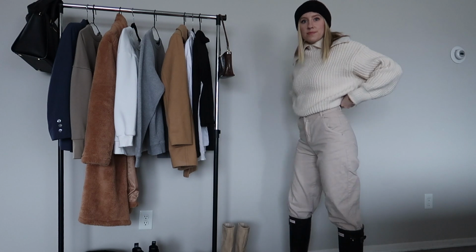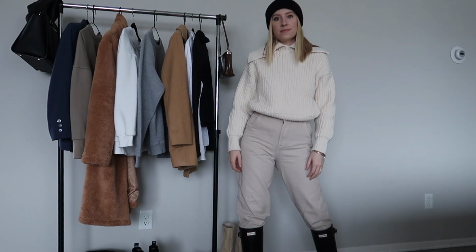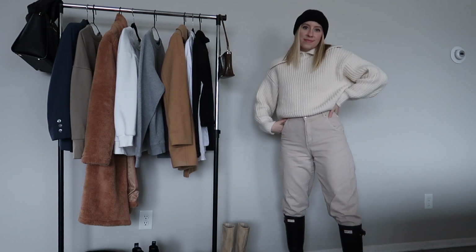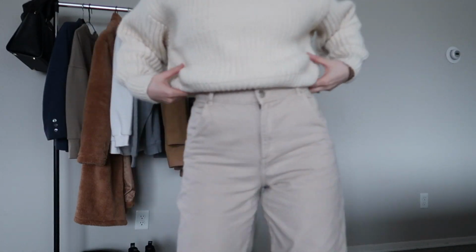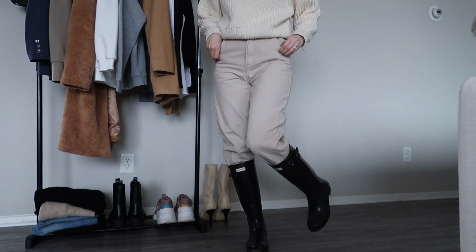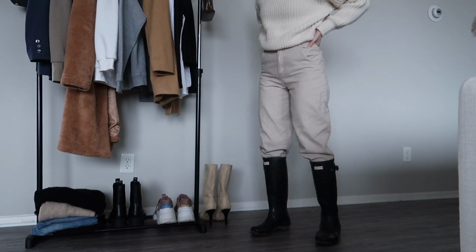So the first outfit is actually the one I'm wearing right now, and Hunter rain boots are coming back into style this season. So excuse mine because they are dirty, but I wanted to find a cute outfit that I could pair these rain boots with. And so I paired my Hunter rain boots with these pants that are from H&M. They're called twill pants, and they are kind of like balloon pants. They are super tight around the waist and then they get baggy, and so I always love to tuck these into boots. They're the perfect pants for tucking into boots if you want that oversized look.